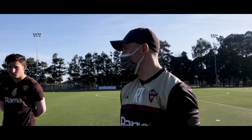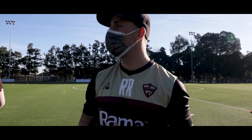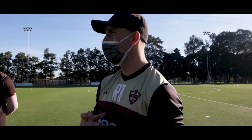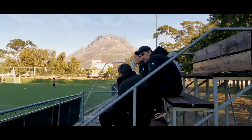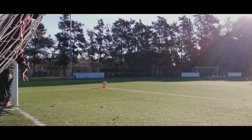Sorry about the guys looking into the sun, but it won't be long. What we're going to do, guys, is we're going to run the 30-15 today. We're going to run it in two different groups. So we'll warm everyone up, right? Keepers included, because keepers will go to the far side and do some speed and SAQ tests.